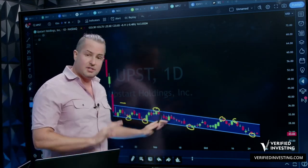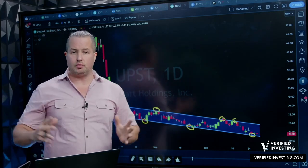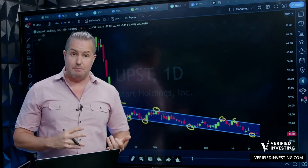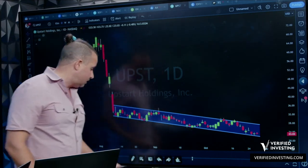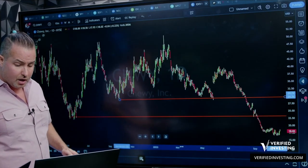So swing trading is different. Remember, when you're swing trading, you're holding for days, weeks, maybe a couple months. Day trades, you're in and out the same day. So there is a difference there. Okay, so that's one of them that I wanted to point out to you guys. UPST, that's the symbol on that one. If we go to the next one, I think Chewy is worth a note here.